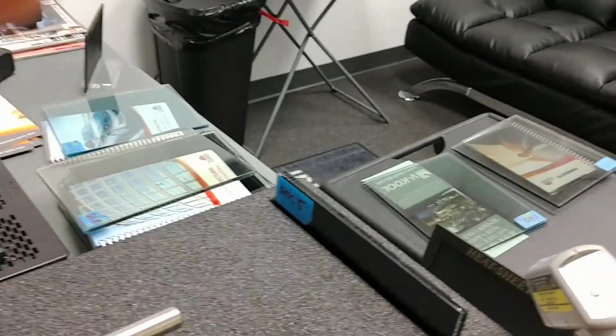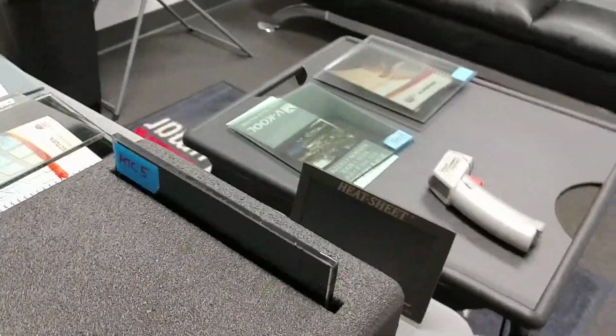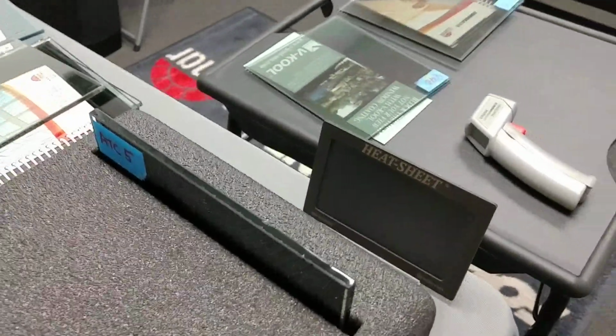Alright, so let's see if we're down to 69 yet. 69. Let's count to 20. Let's see if this heat sheet changes color with limo tint, and if so, how long is that going to take?